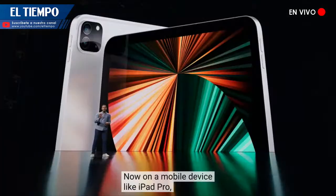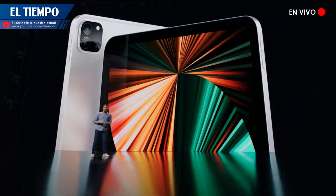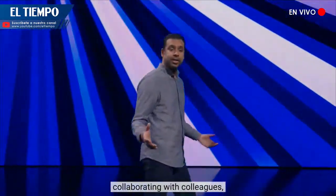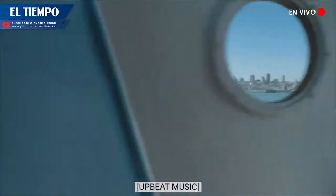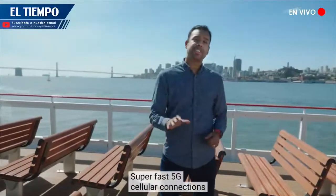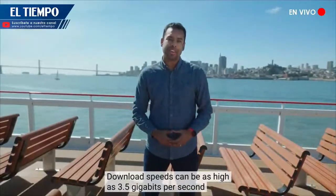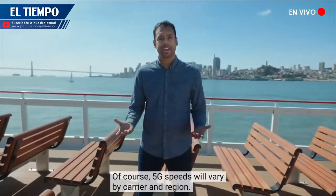Now, on a mobile device like iPad Pro, ultra-fast wireless connections are absolutely critical, and that's why we've added 5G to iPad Pro. Accessing files, collaborating with colleagues, and backing up data are fundamental when you're on the go. This is huge. Super fast 5G cellular connections lets users be creative and productive wherever they are. Download speeds can be as high as 3.5 gigabits per second in ideal conditions. Of course, 5G speeds will vary by carrier and region.